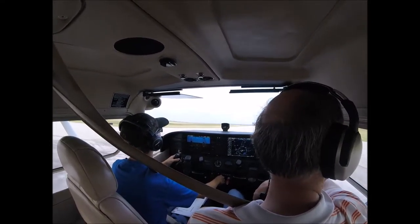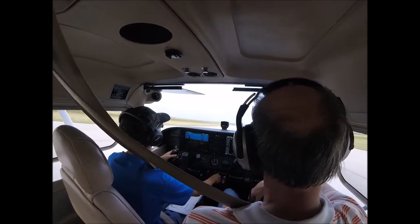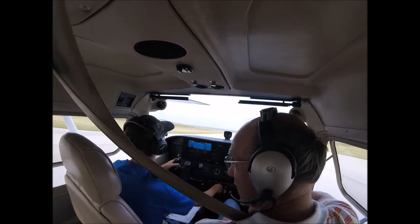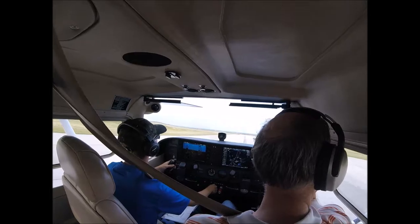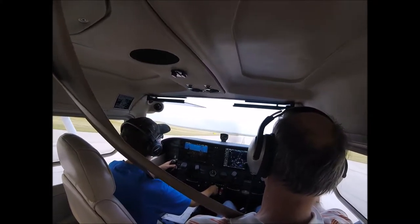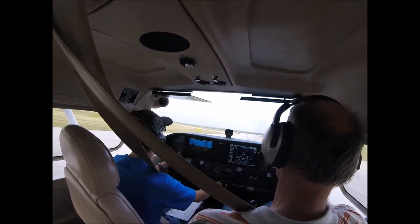The thing about nature is that it'll kill you. Boy, it's neat to look at though. If you can get somewhat close to it, it's educational for sure. Start slowing down, we're going downhill, both feet on the brakes. Okay, good.